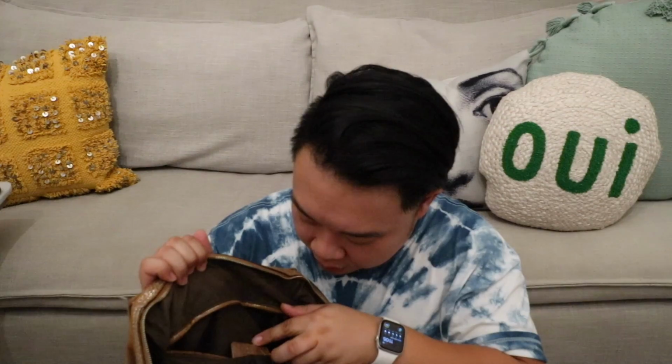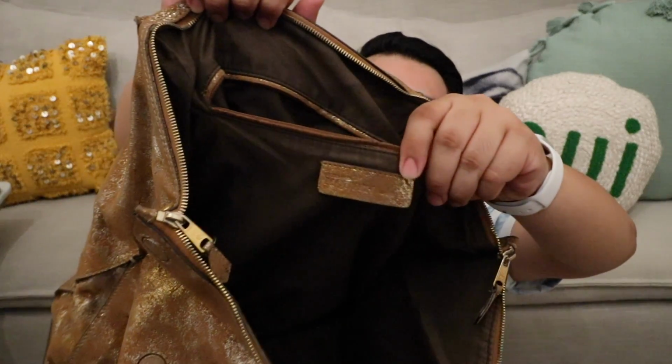The bag itself is not really too worn. I know the leather is meant to look worn in, so that's a really big plus. A little bit of the interfacing is coming out, but that's easy to fix up. Like I said, you can burn it off, and then you can just reseal the sides with new edge coating. Here's a little Alexander McQueen tag right there.